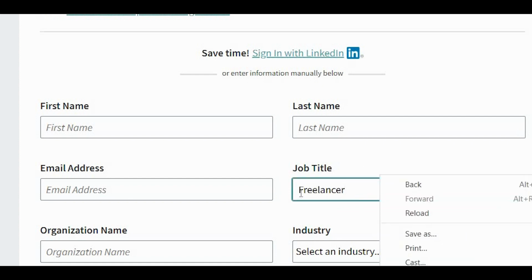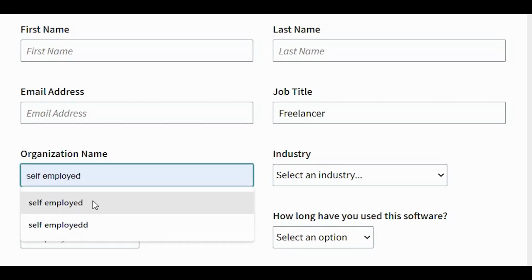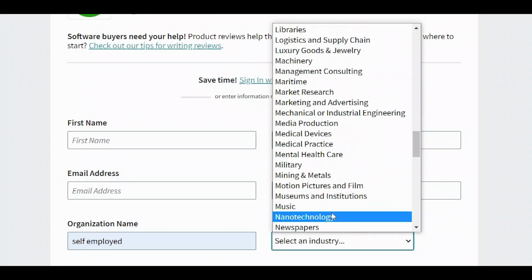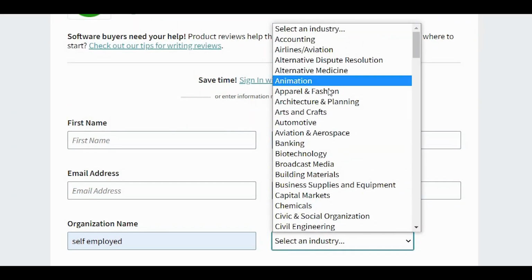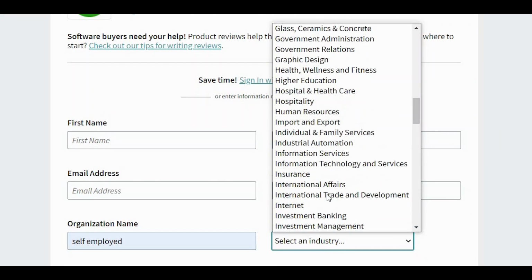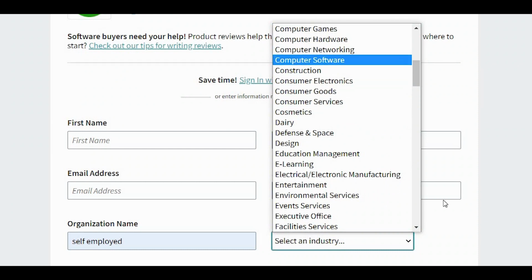This is essential because if you don't have a job title, they will not accept your review and you will not be paid. You can just type in self-employed as the organization name. You may now find any industry you desire by clicking on this drop-down arrow. So, if you're currently working, you can choose any field in which you're now employed. Or you can just put in computer software because you're basically writing a review for a piece of software.